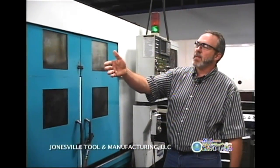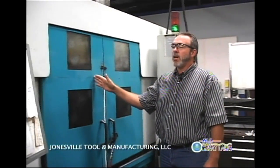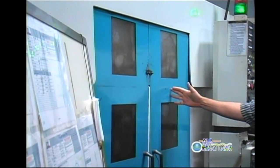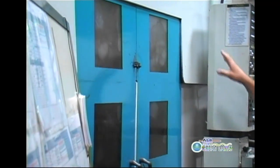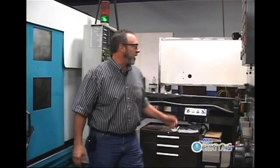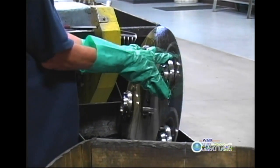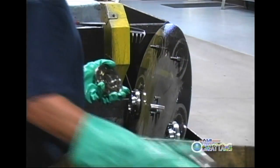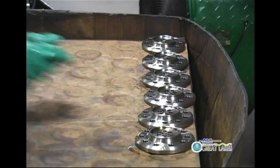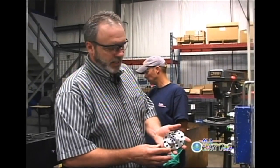The raw stock castings are loaded in the far end. We run an A load, which turns one side of the part, and then a B load, which turns the other side of the part. This is all automatically loaded. It drops the part off on a conveyor. The conveyor feeds it to the operator, where the operator loads it into the final operation where it gets the holes and drill and tap. This is what it looks like coming out of the lathe. And after it's run through the CNC mill.